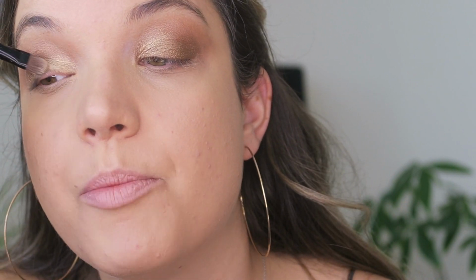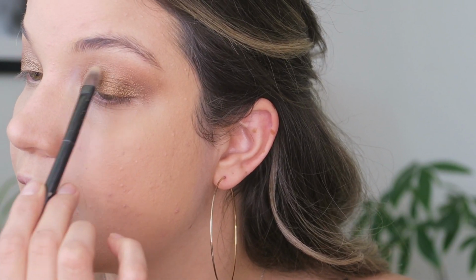Having that cream base down underneath really helps the rest of the shadows that I put on top pop. It helps them stand out, it gives them a base so they're more pigmented and they really have more of an effect, like more of a drama to them, which is definitely what we're going for today. I want that full glam.